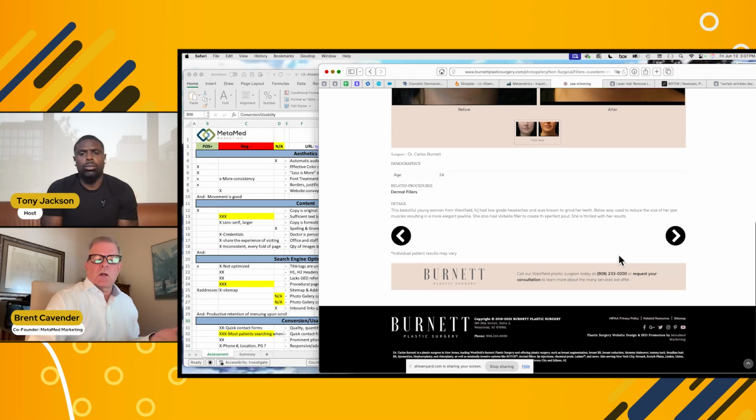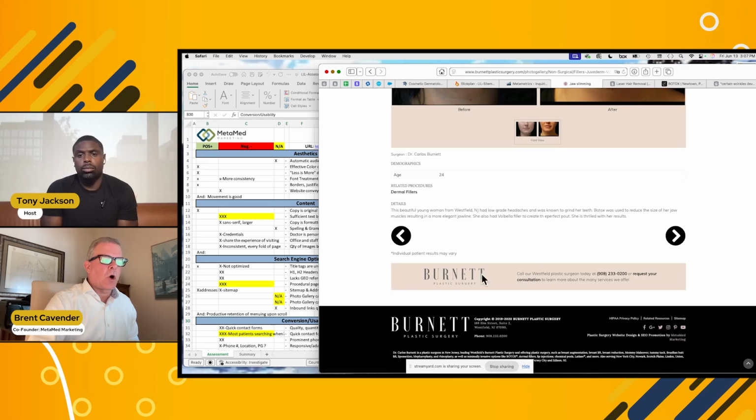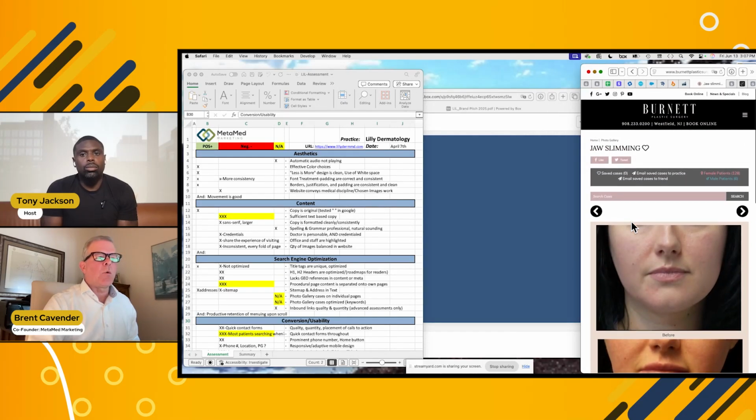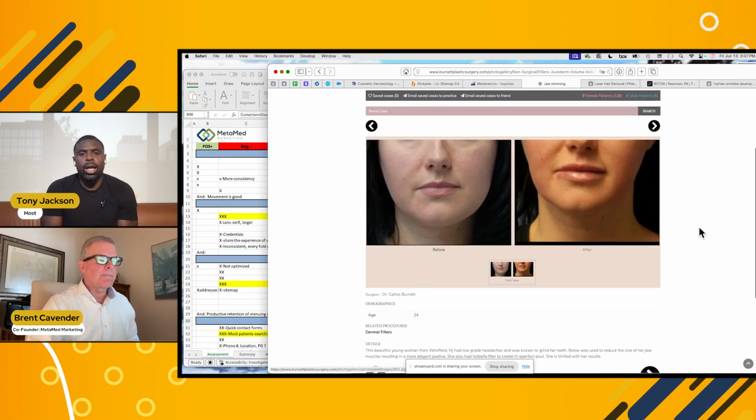But ultimately, it all gets back to you've still got to ask for the consult. And so we made it easier here in a call to action in a customized feature block. And again, it's got to do all of this while you're on a mobile phone, right? Make sense?